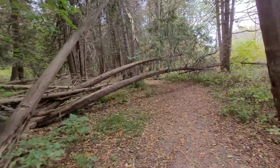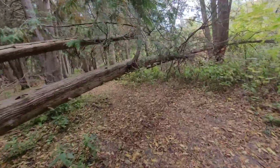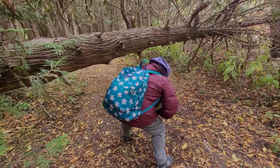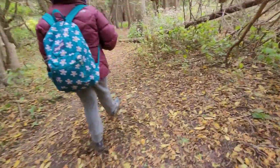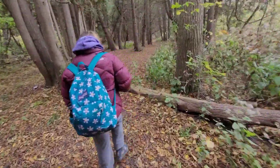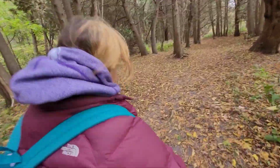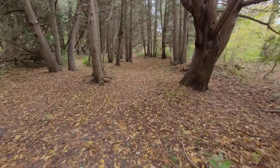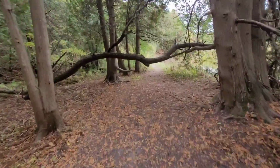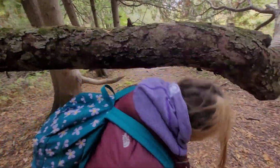Alright, well, doesn't look too high. Looks like we can get under it. Go ahead. Be careful, don't get too close. Oh my goodness. You get one of those little broken off branch spots, tear your coat or tear your backpack. This backpack was a whole $50. Yep. Looks like another fallen tree to go under. If you want to fish up here, you have to work hard for it.